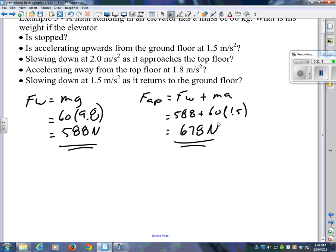Okay, and I always get people that struggle a little bit here. Now, what if he's slowing down at 2 meters per second squared as it approaches the top floor? How do you feel when you get to the top of a fast-moving elevator? You feel lighter. So the number is going to have to be less than that. How much lighter? I'm going to ask Jason again because he said it nicely the first time. How much lighter is he going to weigh as he approaches the top floor, slowing down at 2.0 meters per second squared? You said it perfectly the first time.